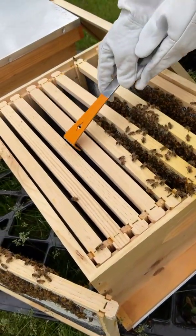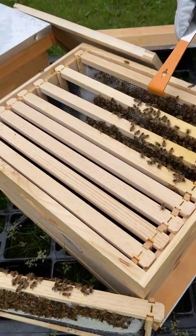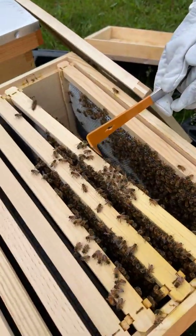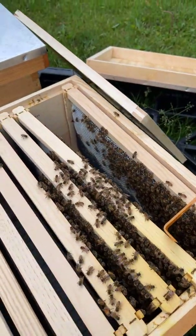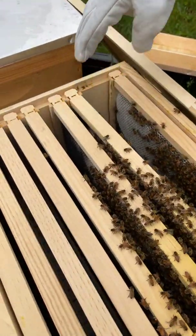Push those over. See, they glued all these together. Still haven't really come over here yet. If you want me to, I can pull that one out. They're starting to get a little mad.